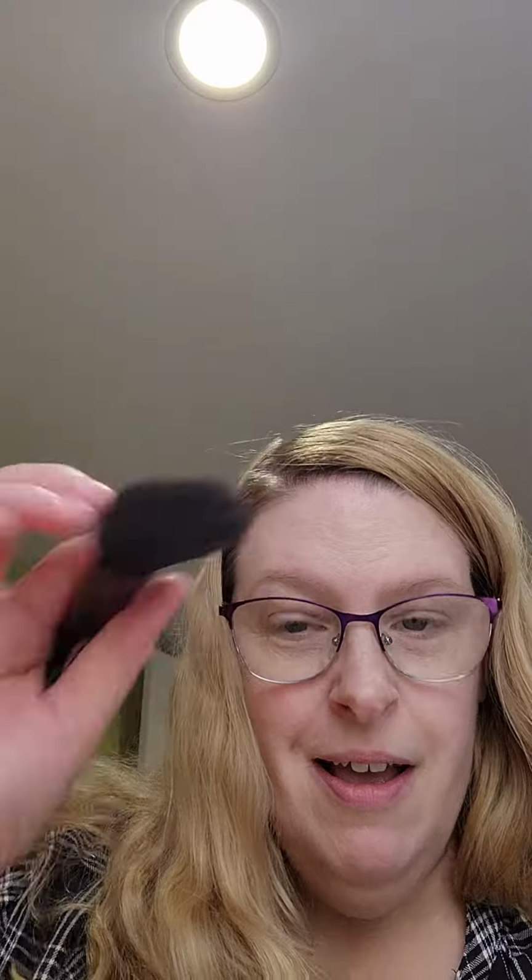Okay, got my blush brush here. All right, I'm going to just take a little bit on my blush brush because I don't know how pigmented this is going to be. I've tried some of the other products and I know they're pretty pigmented, so let's just try a little bit to start off with. Here we go. Okay.